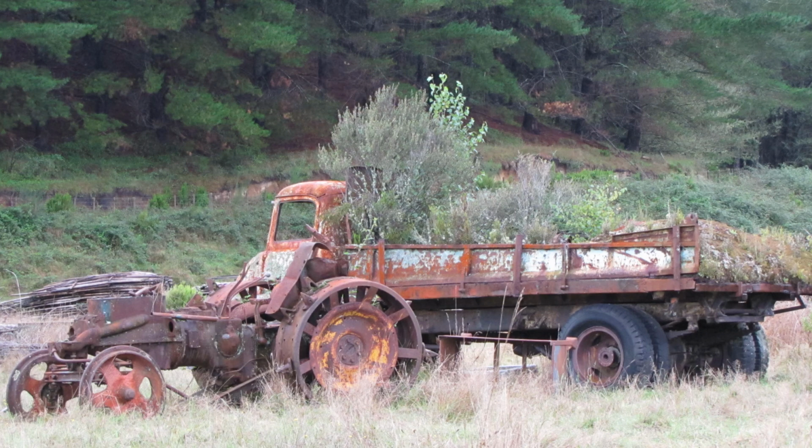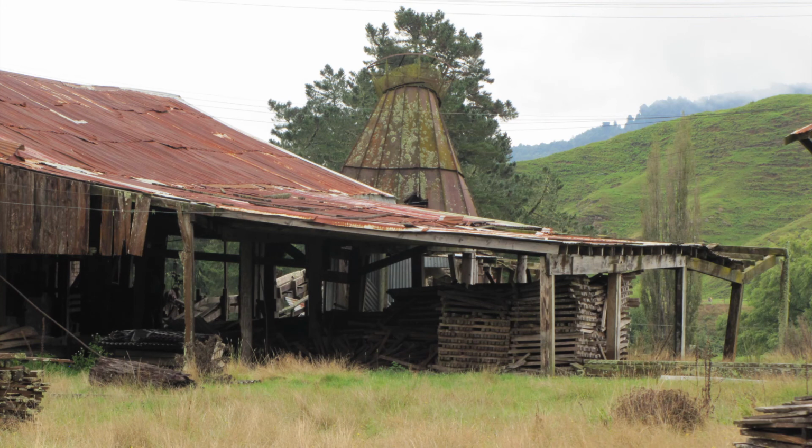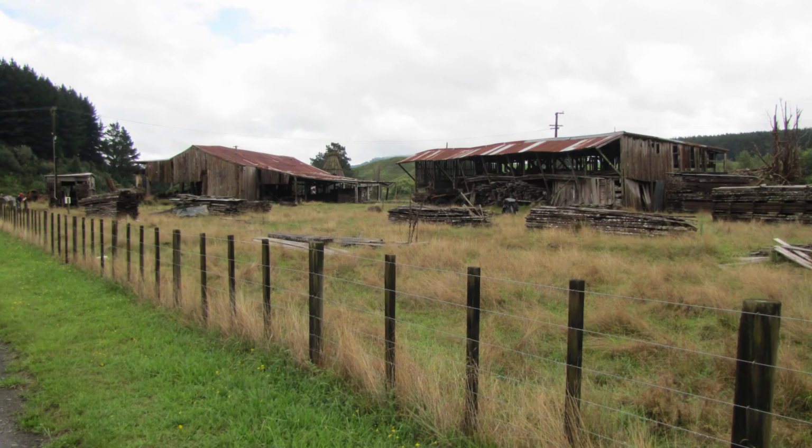This is the last somewhat intact native sawmill in existence in New Zealand. It was originally located at Mataire and relocated here at Waimiha in 1927 and operated until 1996. This was a steam-powered mill, and it was powered by the offcuts and sawdust produced by the mill itself.